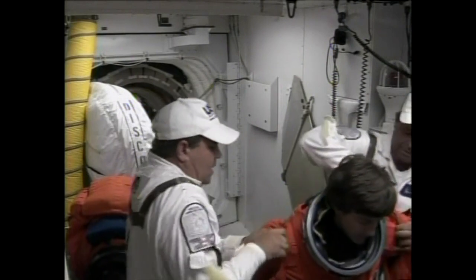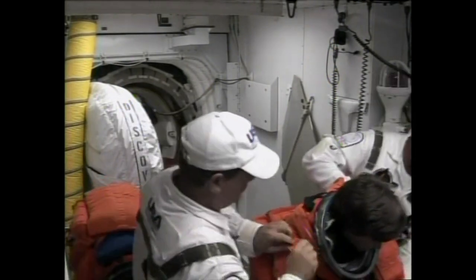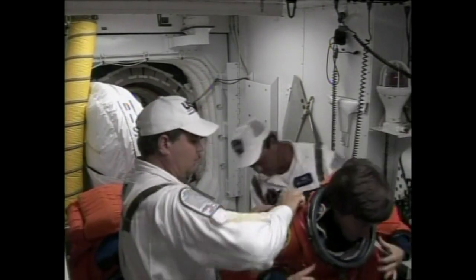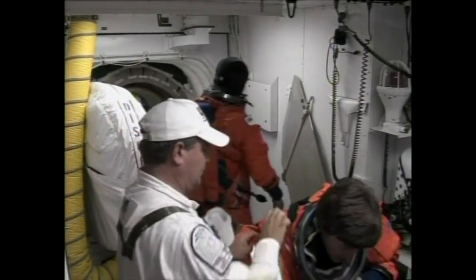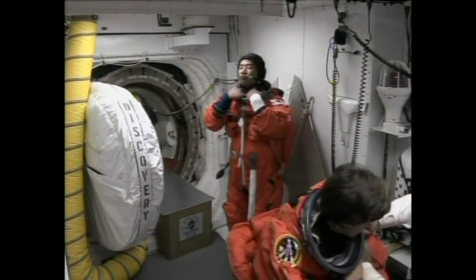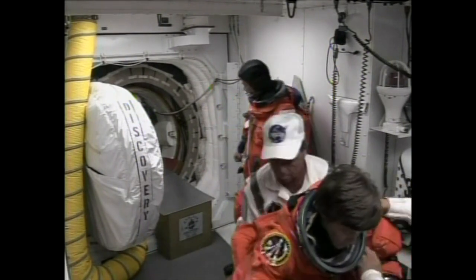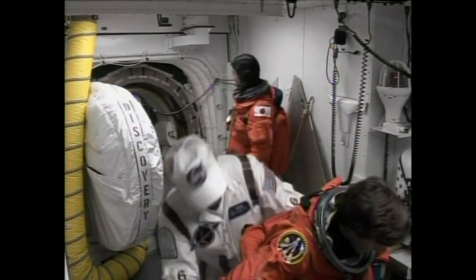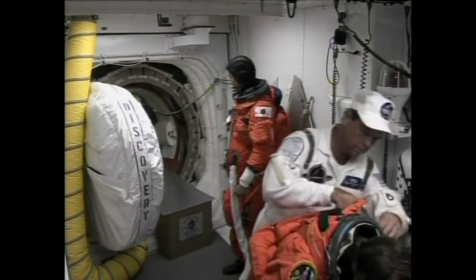And how long does he stay aboard? He will stay aboard. He will be the last person out of the crew module before hatch closure. He got in the vehicle about 3 hours ago and started doing his final checks of the crew module and making sure that all the switches are in the right place. All the equipment is ready to go, and he's triple checked all that now, and he'll be the last person out of the crew module before hatch closure.